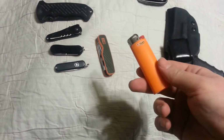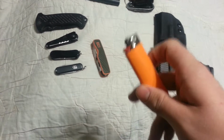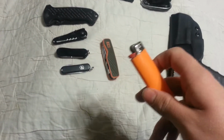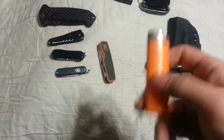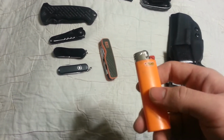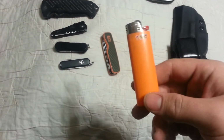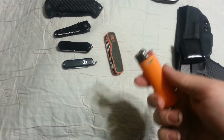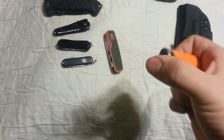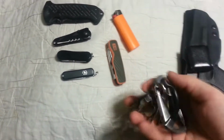And just an ordinary Bic lighter. I think you should always have at least one way of making fire on your person at all times. For whatever reason. I mean, the reasons for having something to make fire are just too numerous to list, so whatever reason, you should always have at least a mini Bic, something to make fire. I like to keep the bright orange just in case for whatever reason I drop it. It's easily seen. Of course, it's got standard car and house keys, fob.